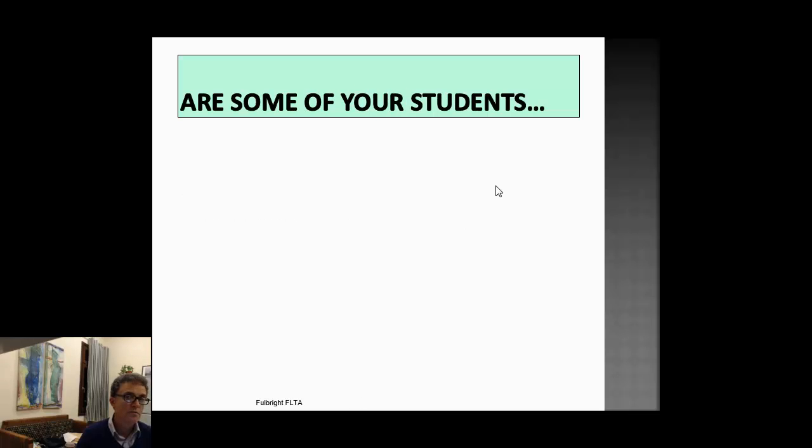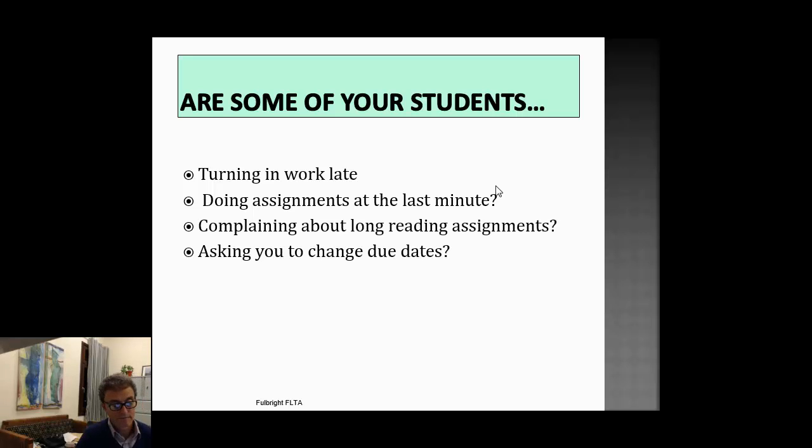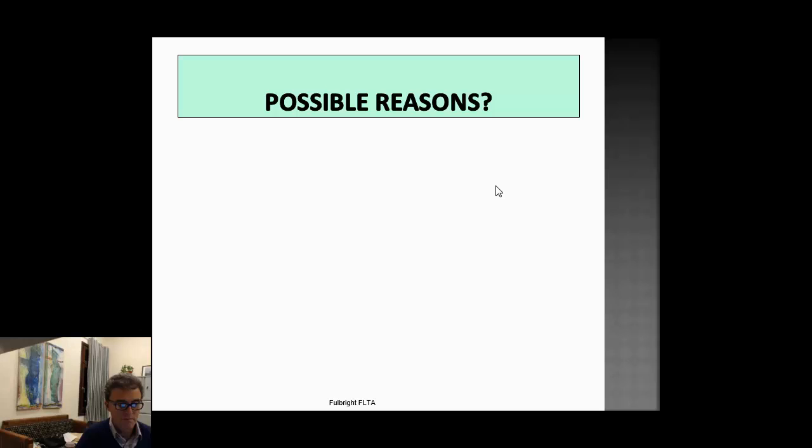What about your students? Are some of them turning in work late? Are they doing their assignments at the last minute? Are they complaining about long reading assignments? Are they asking you to change the due dates? And are they showing up to class late? Some of this, of course, could be a class management issue, but it also could be that your students as well are suffering from time management problems.